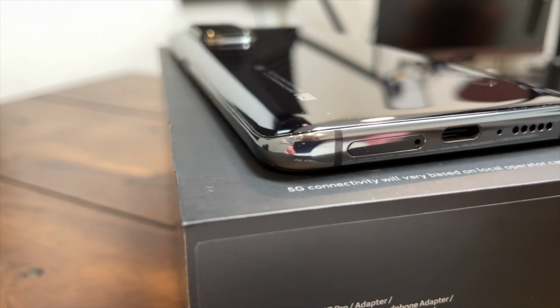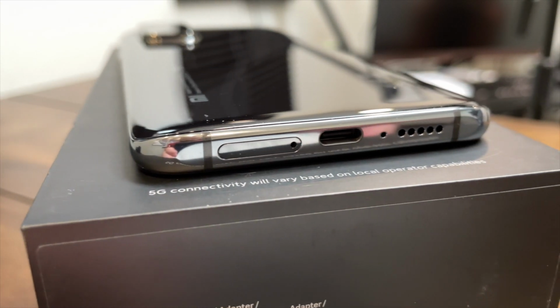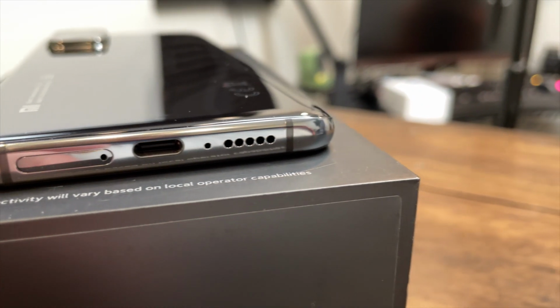It's got a security update from September, which, for Xiaomi and for companies that aren't Google, I think that's pretty decent. Hopefully they keep updating that moving forward. I'd like to see maybe in October or November sometime soon, but it looks sharp. It feels sharp. It is a little on the chunky side. It reminds me a lot of the Samsung Galaxy S20 Ultra, down to the cameras even, in some regard.